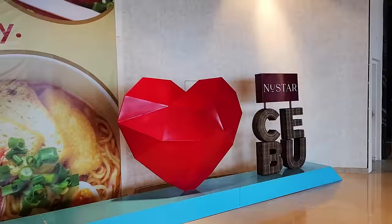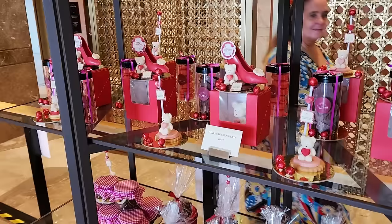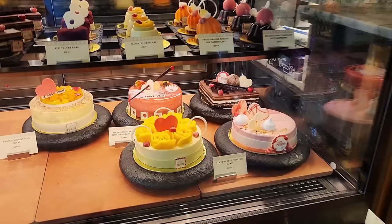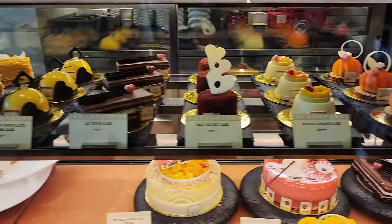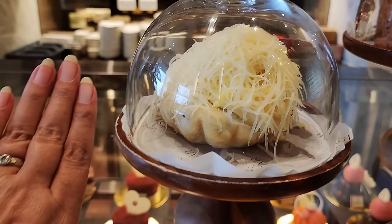They're just missing the eye. Oh, I'm the eye. Ricky's the eye. Ricky Hart Cebu. Oh, it's supposed to be the person. Yeah, good one. Yeah, these might be edible gifts. Yeah, mini bear chocolate. It's awesome. And this, I just want to show you guys this. These cakes. Oh, beautiful. Wow. Oh, man. Apparently there's bacon under that. For scale. It's massive. It's a bacon ensaimada, we think.